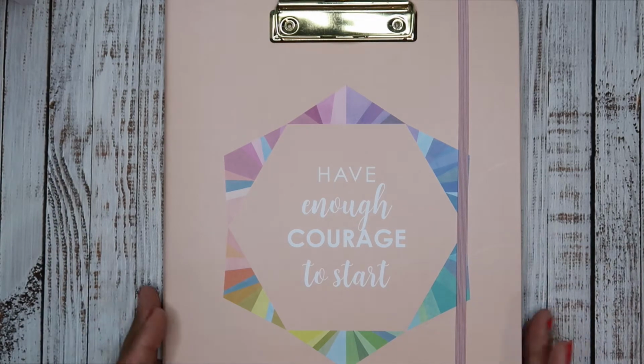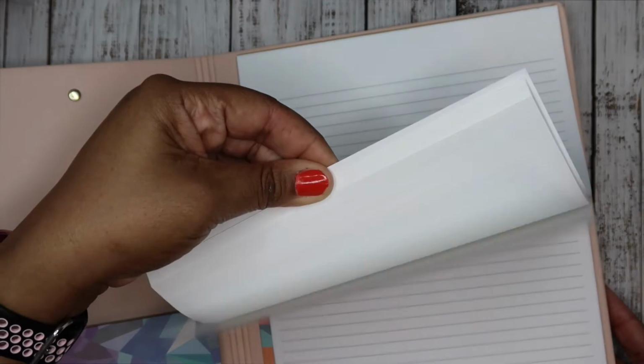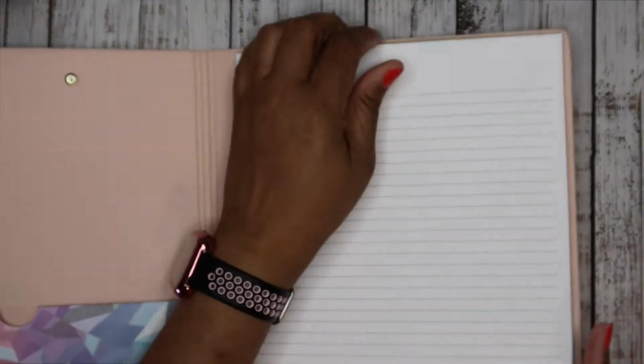So yeah, you guys, this is gonna be $26. I'm not sure how many pages come in this notepad. If I had to guess, it would be about 50, the standard that comes with something like these.